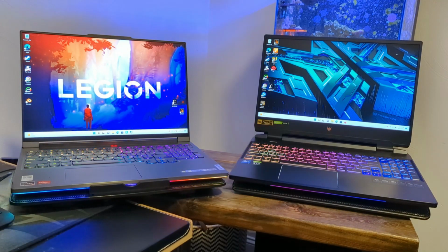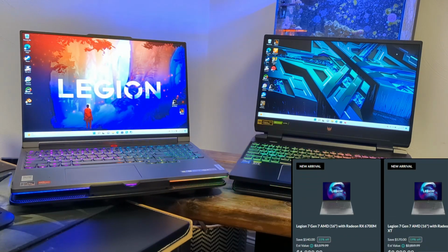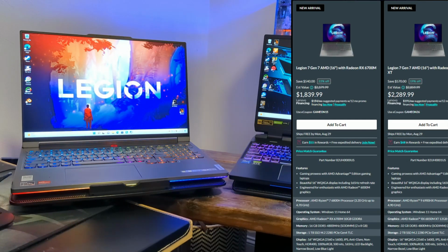Previously, the 6700M was only in the Delta 15 that I reviewed and the Asus G14. Both of those were not full power. There are now two full power variants of the 6700M, the Legion 7 of course, and also the Alienware M17 R5.